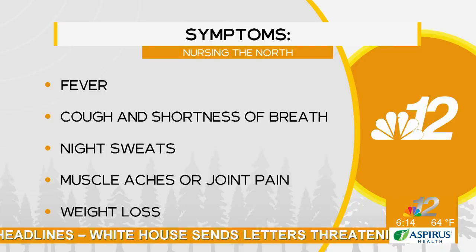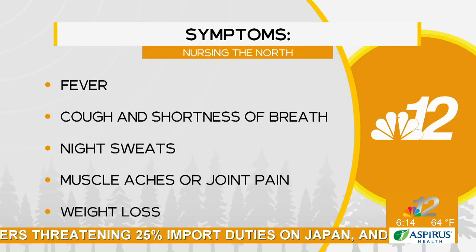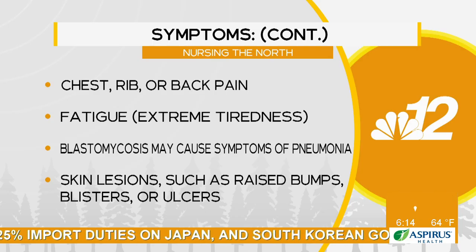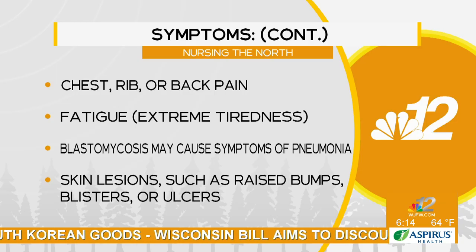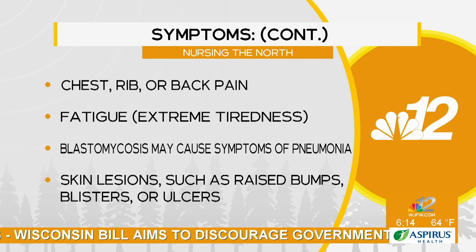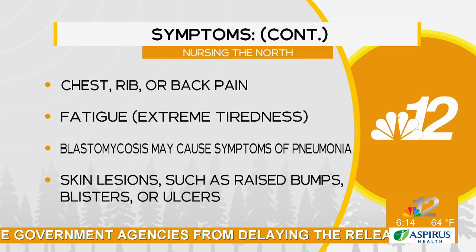So are there any recognizable symptoms of blastomycosis in case we think we've gotten it? There are. The symptoms are very similar to a lot of symptoms that we have around here. You're going to have fever, cough, feel short of breath, maybe have night sweats, muscle aches, joint pain, weight loss. You might have some chest or rib pain because it causes a lung infection. Feeling kind of fatigued. You can develop a type of pneumonia. We have COVID pneumonia and we have this kind of pneumonia as well. And sometimes people will get skin lesions or skin infections as well. And it can take anywhere from 3 weeks to 3 months to really develop these symptoms.